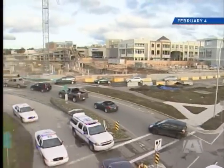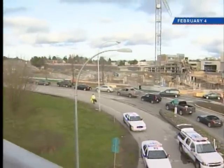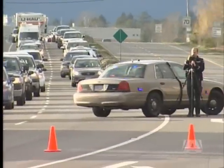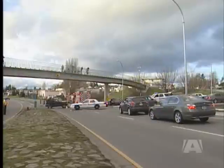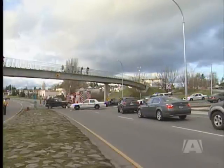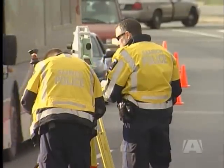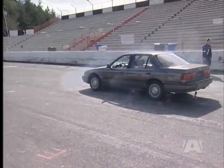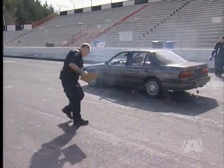A 3-vehicle collision near Uptown last month forced police to shut down northbound lanes of Highway 1 for nearly 2 hours during rush hour. Understandably frustrating for these drivers, necessary for collision analysts. We do have to balance the needs of the investigation versus the needs of other people on the roadway. Keeping skills fresh helps with that balancing act.